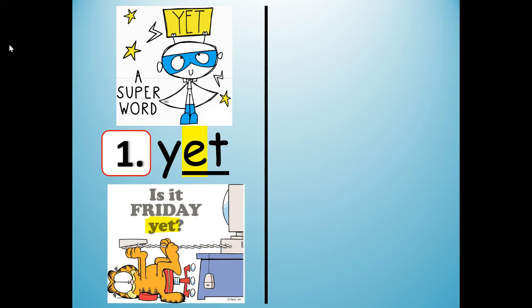Now I'm going to segment each sound. Say each sound, y, t. Slide it, yet.